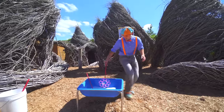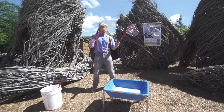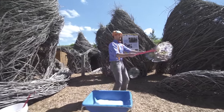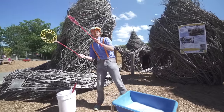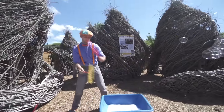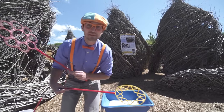Look, I'm about to make some bubbles. Whoa. These bubbles are so big! Wow! Okay, I'm gonna get it really close to you. Oh, look! There's a cute little bubble.